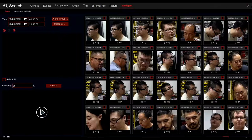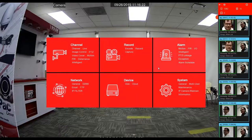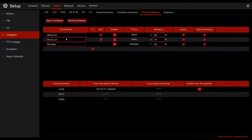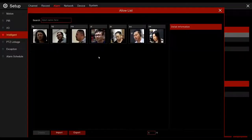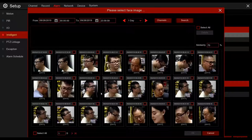So if we come back here, we'll go down to setup, alarm, intelligent. Now, when you come here, you have an import option and you can either import from local storage, which is the hard drive of the NVR, or from external storage. External storage would be pictures that you've taken of maybe all your employees and you want to add them to the allow list. Put them on a USB thumb drive and just upload. Local storage is going to just give you pages of everybody that it has seen.